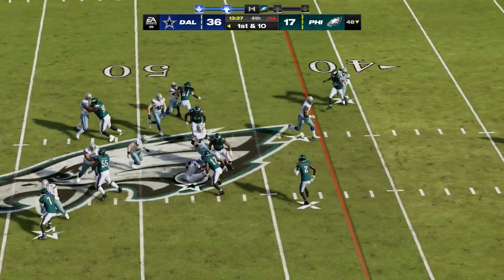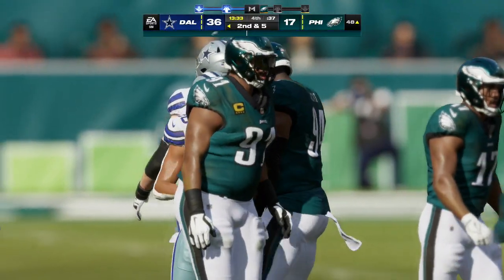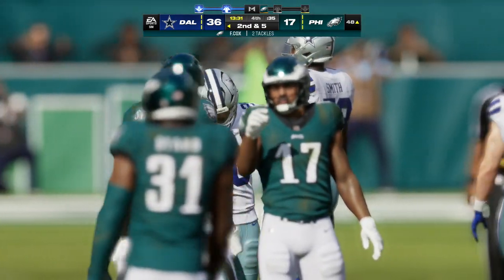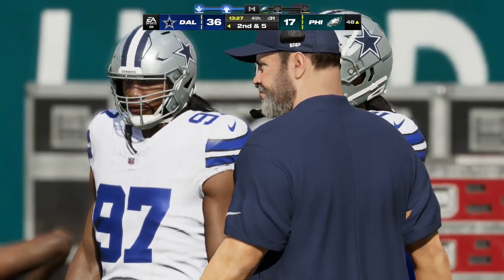Pollard will take it up the gut. 5 yards on the carry. Good pickup on 1st down. Starting to become a tough spot for this defense. You're down 4th quarter. Looking a little fatigued maybe on that side of the ball.